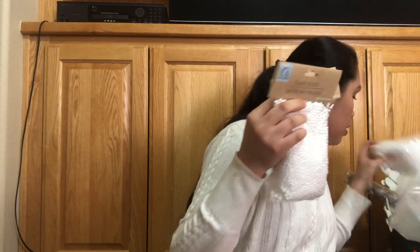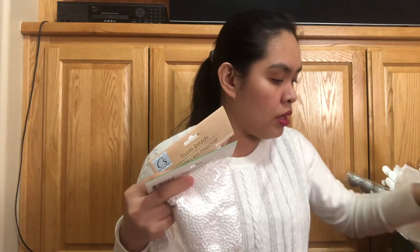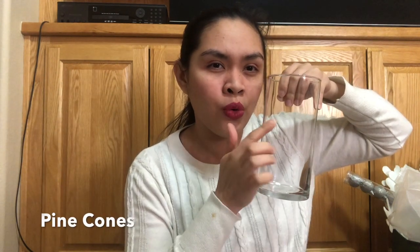I got four clear vases. So I'm gonna get one like this. Four of them. I got foam beads. How many beads do I have here? I think I have four of these. I can't find the other one. I'm gonna put kinda fake snow right here, and then I'm gonna put acorns, and it's gonna be cute.